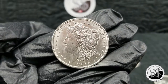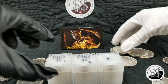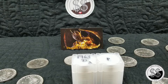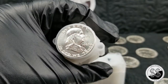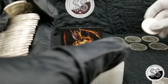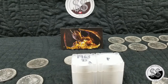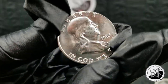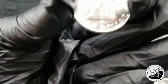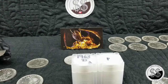I mean, I get the term, but so there's the Morgans. Oh, she just loves that sound. Not when they're brilliant uncirculated. But the Franklins, much the same way. I mean, those things just shine too. They're just beautiful. I think a lot of these have full bell lines on the back. Get that a little bit better. Look at him just shine. Each and every single one of these are just blazers. Just a beautiful coin. All of them.